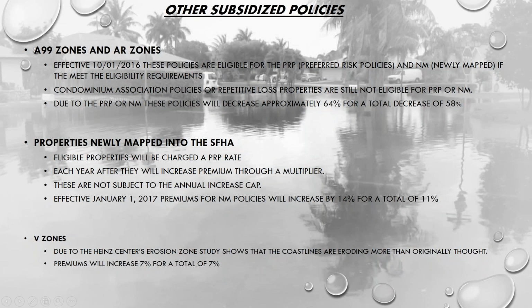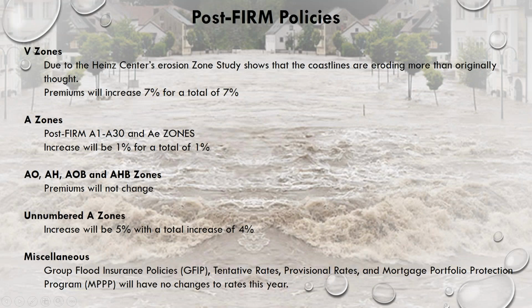For V zones, due to a study that was done regarding the coastlines and how they're eroding faster than they anticipated, all V zones are going to have a 7% rate increase. Now for post-firm policies, we're going to start with the V zones, and this involves the same study. So for coastlines that, because of the eroding that's happening faster than they thought, for post-firms also, they're going to have a 7% rate increase.